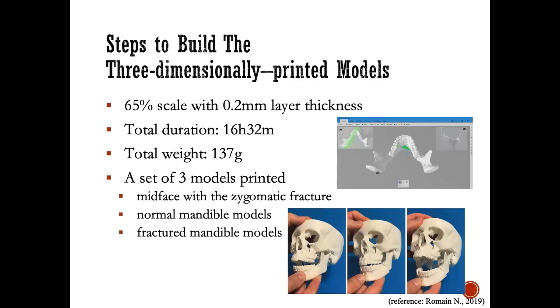So a set of three models were printed, including a model of the mid-face with a zygomatic fracture and two mandible models, including a normal one and a fractured one. Each complete set was printed at 65% scale with 0.2 millimeter layer thickness for a total duration of 16 hours and 22 minutes and a total weight of 137 grams.